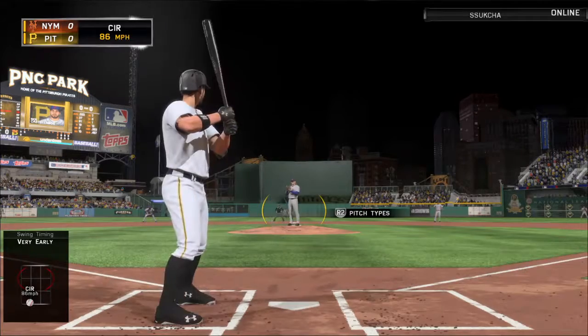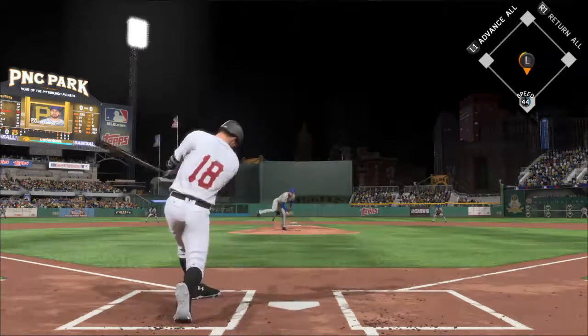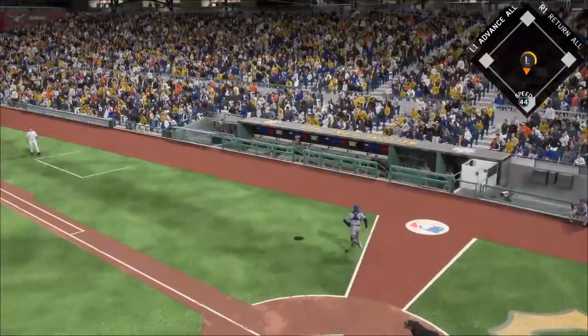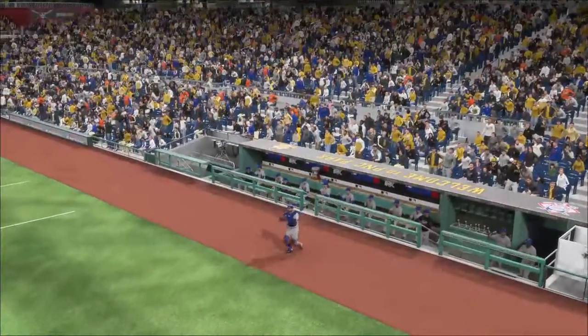One and two as the changeup had him out in front there. Now a swing and a ball popped high in the air over toward foul ground. One away.